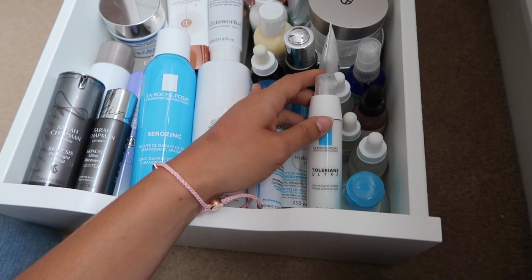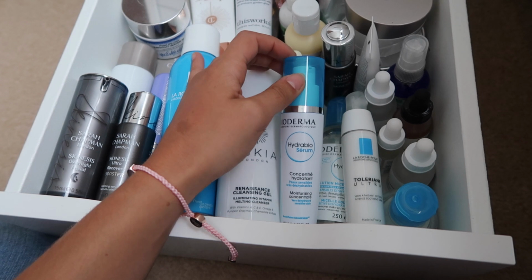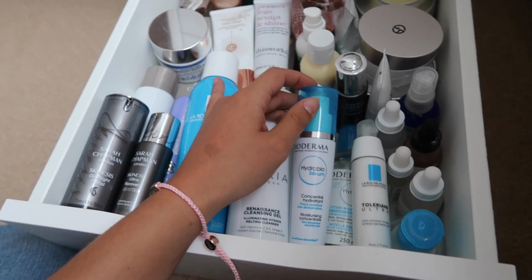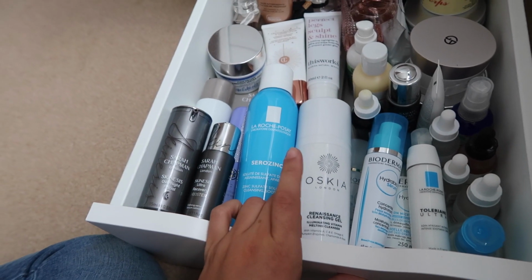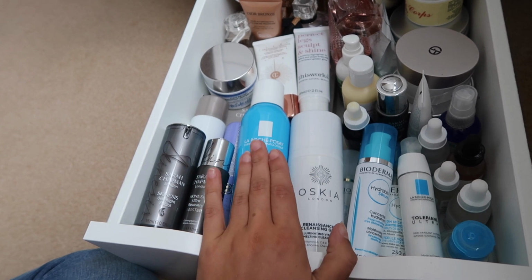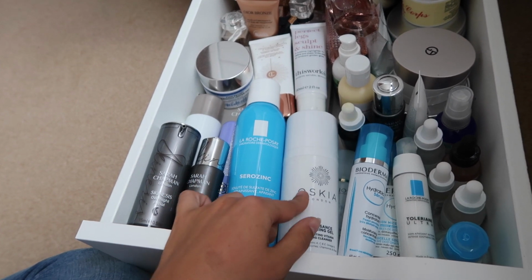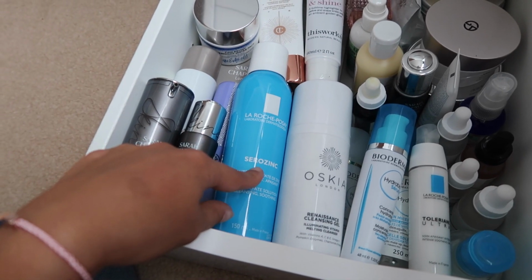I've got a Toleriane Ultra by La Roche-Posay, love this stuff. I've got a Bioderma Hydra Bio Serum Moisturiser. This is a really nice hydrating moisturiser. I've got an Oskia Renaissance Cleansing Gel backup, which when I was going through these drawers earlier, neatening them up a little bit, I was so happy to see I had a backup of this because my other one's just run out. And then I've got a La Roche-Posay Cerazinc spray.